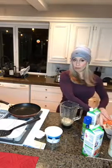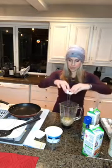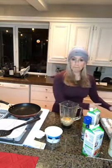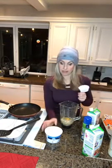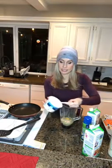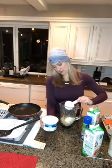Then I'm gonna use 1 full egg to get some healthy fats in there. And now normally that's all I do, I use the 2 ingredients, but to make them a little fluffier, you can add a 1/3 cup of low-fat cottage cheese or fat-free cottage cheese. So I'm gonna add a little bit of that in there.